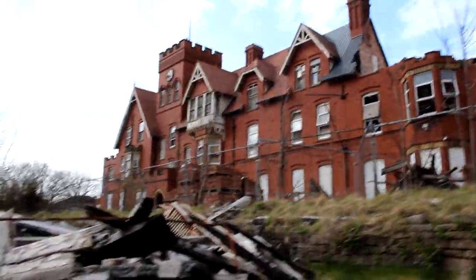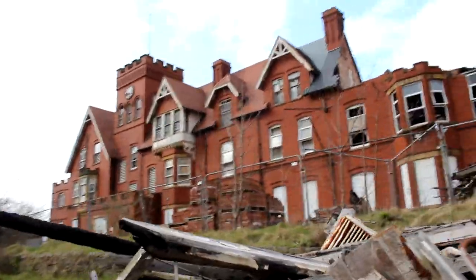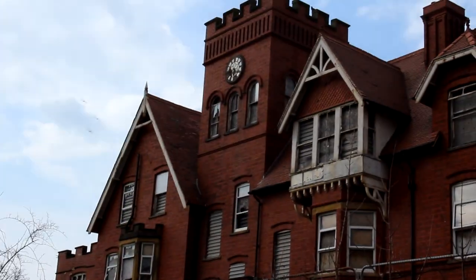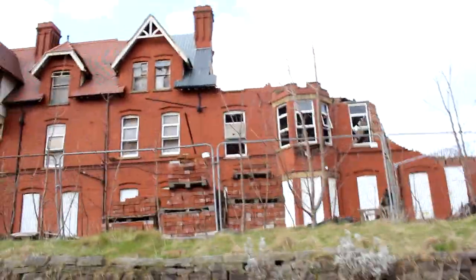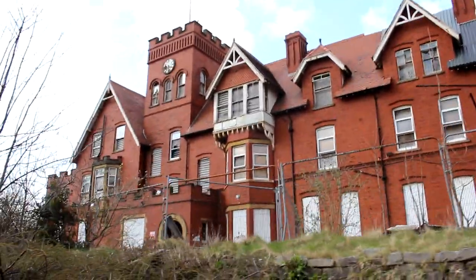But look at the scale of this place, people. It is humongous, man. Get the old clock up there as well. Quality. Absolute gold. Hopefully we'll be able to get in now, eh?